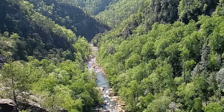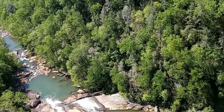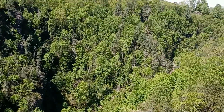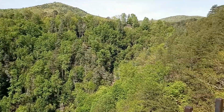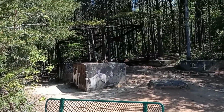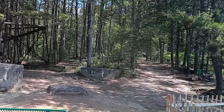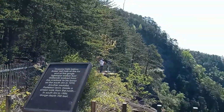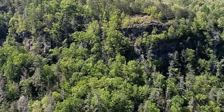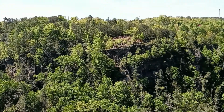Okay, Tallulah Gorge, here we are, 1,000 feet down. Beautiful. Now this is where Karl Wallenda tightrope walked. There's the old tower from the 1970s. So he went across this gorge. Can you imagine walking across this on a tightrope? Look, can you see all those people over there, way over there? He walked all the way across that.